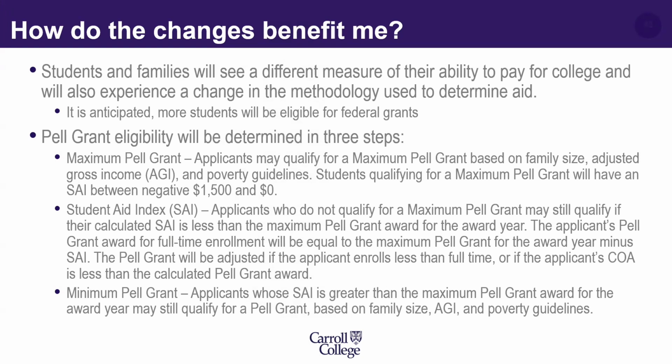So how will the changes benefit you? We have some of the changes that were, depending on how you look at it, good or negative, but how will they benefit you? Students and families will see a different measure of their ability to pay, because the whole methodology, the formula, has changed. And it is anticipated that more students are going to be eligible for federal grants. So that is a very positive thing.